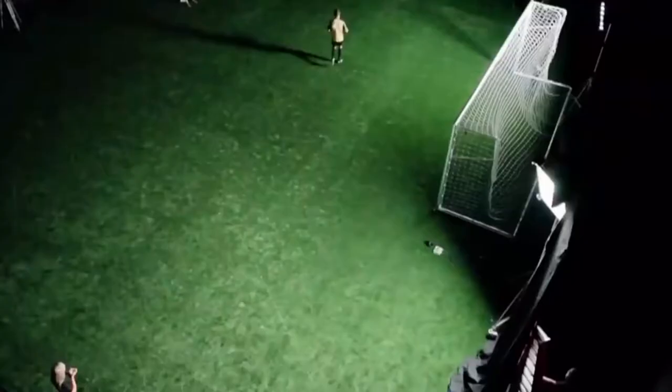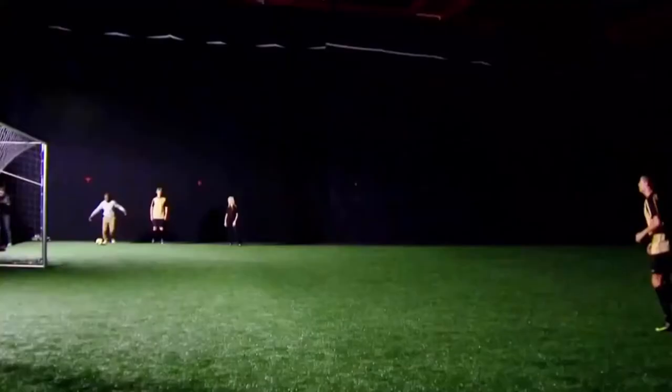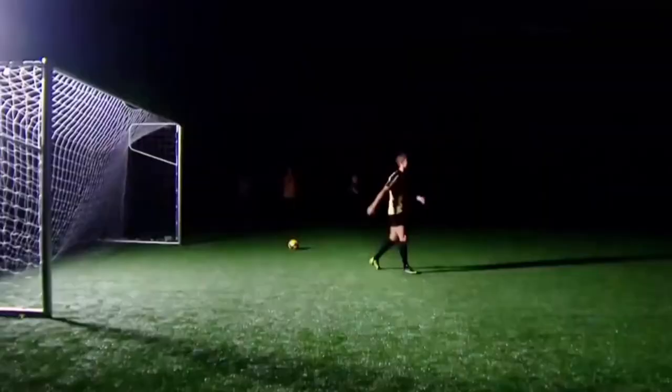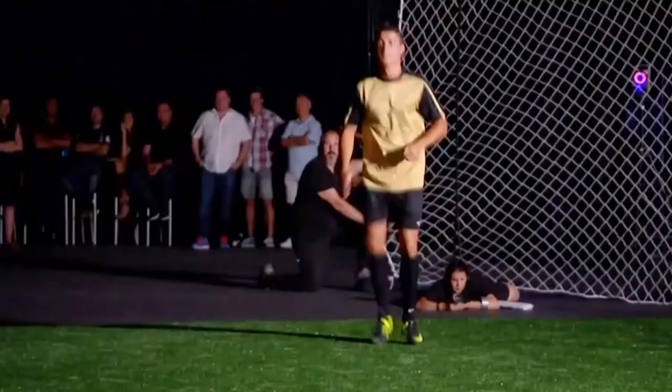I hope to do once. Dark! Light! Aye, that's one straight in the bag. The night vision replay shows how differently Ronaldo performs.